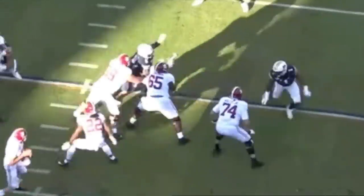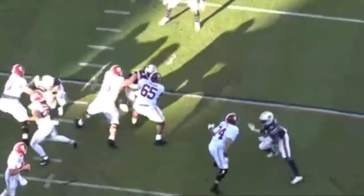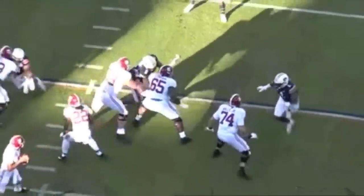Yo, son, come on, dog. Hey, man, what are you doing? Larry Allen used to do that, but he used to hit people in the head. You know what I mean? He used to smack people in their helmet, and they'll fall down.